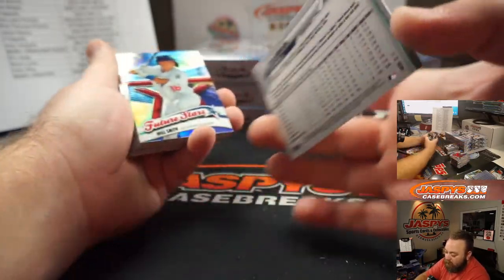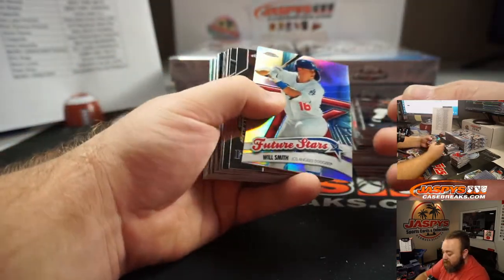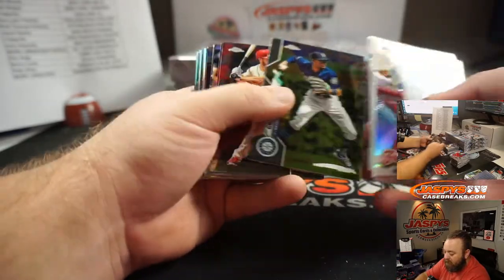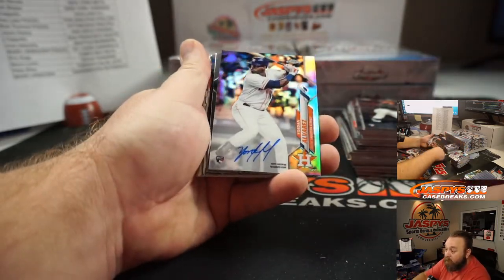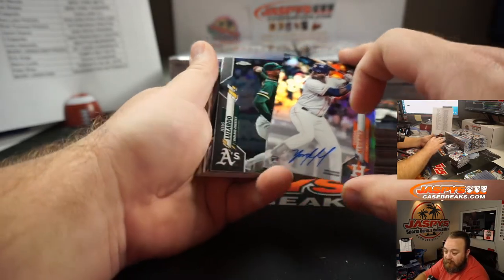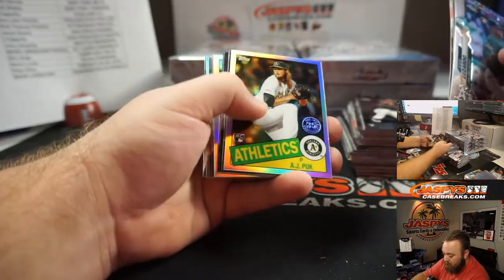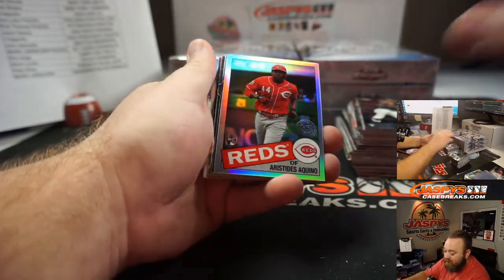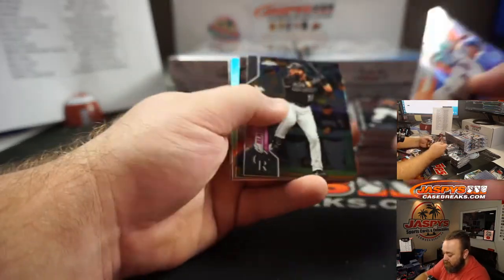Yusei Kikuchi, gold, 44 out of 50, Seattle Mariners, Mark Bissett. Tony Gonsolin, rookie refractor. And Yordan Alvarez, rookie refractor auto, Houston Astros, congrats. Jay Remington. AJ Puk, 35th anniversary refractor. Aristides Aquino, 35th anniversary refractor, Cincinnati Reds, Ryan Maloney.